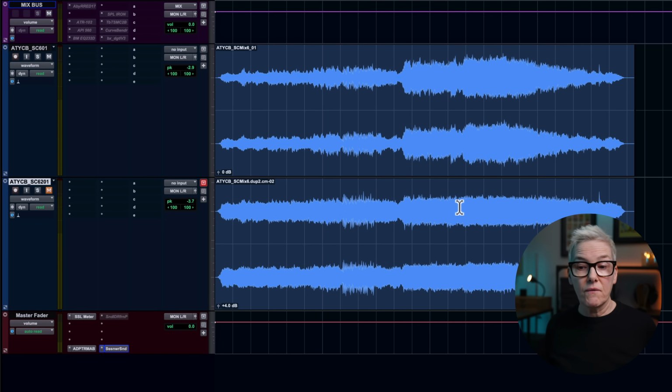And this is a result of overcompression on a mix bus, really. But it can equally apply to any instrument track or vocal. So it's really important to be mindful how hard you compress tracks, but also mixes as well on the mix bus. Another way to deal with a mix that's got some heavy compression running through it is to use automation.